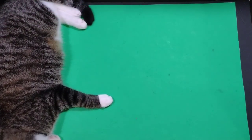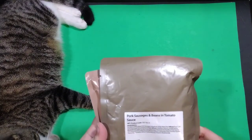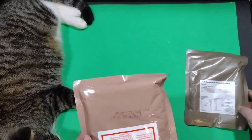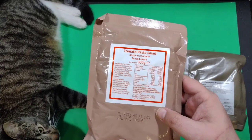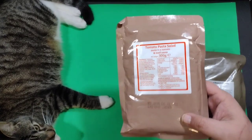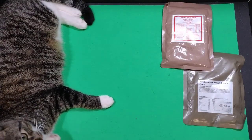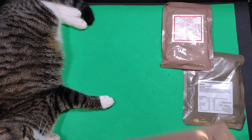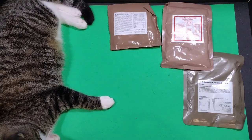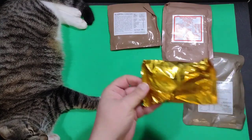So let's start with these mains that are sitting right here on top. This one, pork sausages and beans and tomato sauce. Pretty sure that's the breakfast menu. We have tomato pasta salad, pasta and a tomato and basil sauce. We have blueberry turnover. This one comes with cheese oat biscuits.